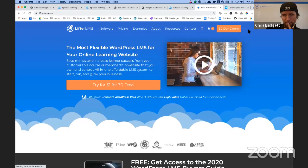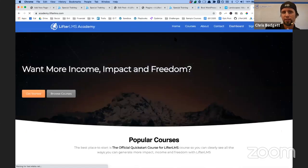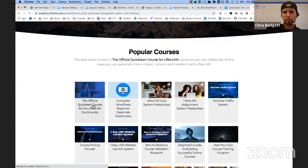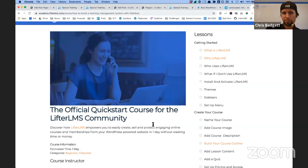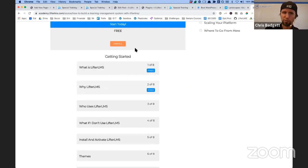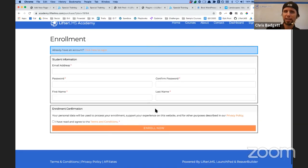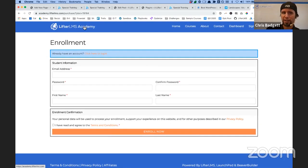And when you install this, like we have here down in our Academy site, we have this official quick start course for Lifter LMS. When somebody enrolls in this free course, you are getting their email, and then they'll be able to go through the training content, and they'll have their own student dashboard and everything. And Lifter even has notifications built in so that if you want to get an email anytime someone enrolls in a free course or a paid course, you can do that.